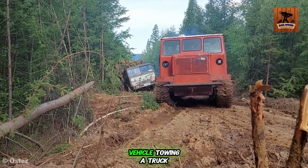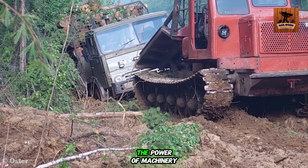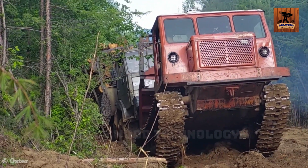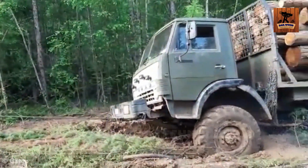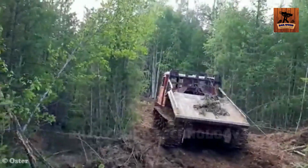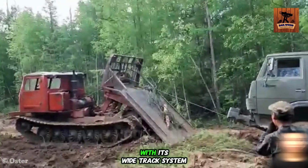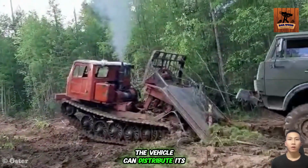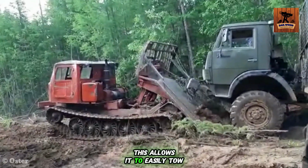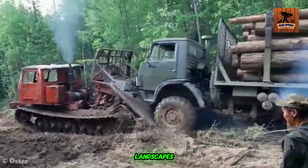The sight of a red vehicle towing a truck carrying tons of timber through a swampy terrain is a clear testament to the power of machinery and its ability to handle harsh environments. With its wide track system, the vehicle can distribute its weight evenly across the ground, preventing it from sinking into the mud. This allows it to easily tow other vehicles or heavy cargo, even in complex and challenging landscapes.